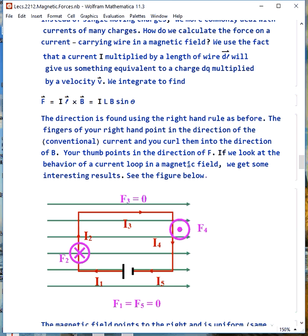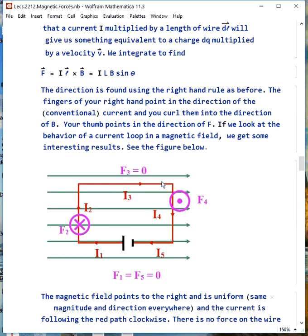If we look at what happens to a current loop in a magnetic field, we get some sort of interesting results. So imagine we have this battery. We've got a current going around like this. All these currents, of course, are the same size since this is a series circuit. But anyway, the magnetic field is the green stuff, and we look at the forces. Now, I3 and I1 and I5, they're either parallel to or anti-parallel to the magnetic field, so we know there won't be any force there. We'll have sine of 0 or sine of 180, and those go away.